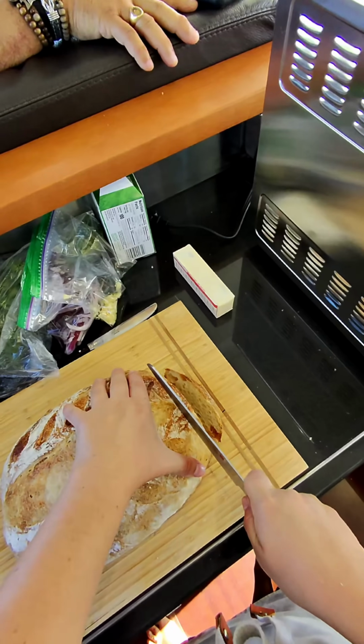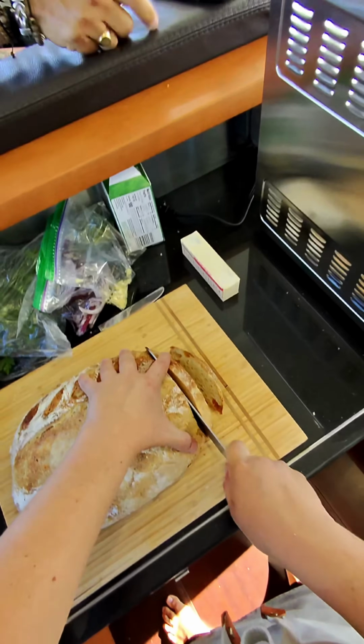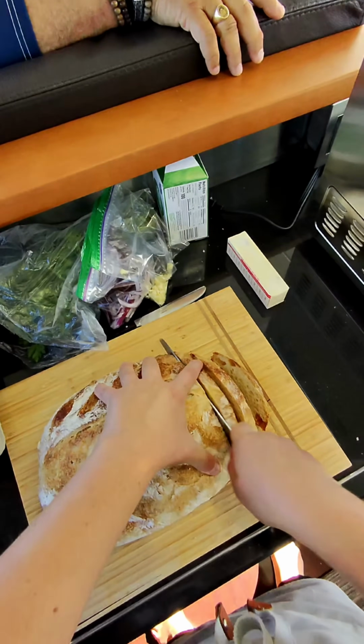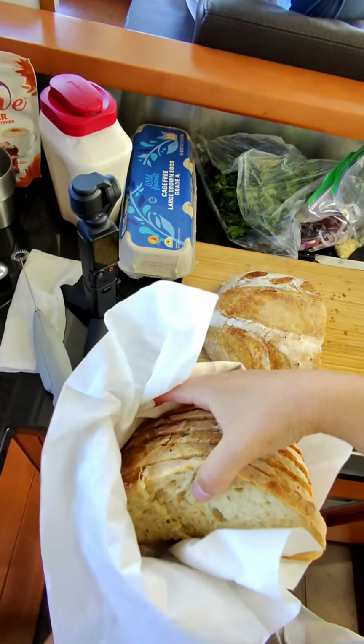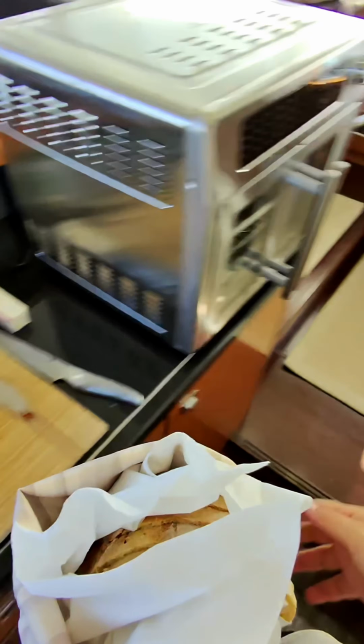I have no fancy Dutch oven on this yacht. I've got a little tiny baby toaster I'm working with, and it still turns out amazing. So don't be intimidated. Go get a little starter from Facebook Marketplace and make some sourdough, little chef.